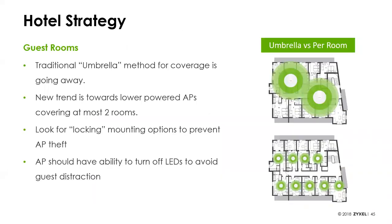Hotels. Traditionally, the way of doing it was umbrella coverage. You'd stick an access point in the hallway, and depending on the room materials and things like that, you would cover anywhere from 4 to 16 rooms per access point, which was great. It worked really good in the early days of Wi-Fi, right? You can minimize the number of APs you need. You can minimize the number of drops you have to run.